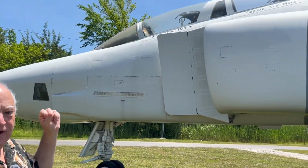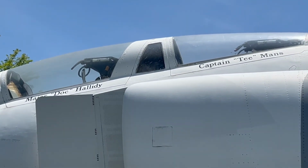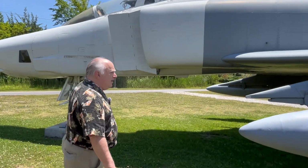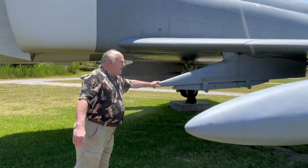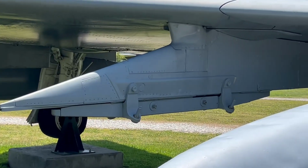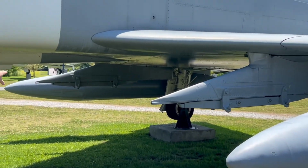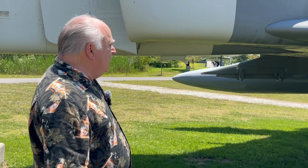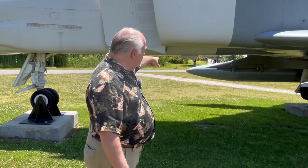It is a two-person aircraft. You have a pilot and a WISO, which is a weapons officer. Their capability on this pylon, they would have 2 AIM-9s, and on the other one across, they'd have 2 more AIM-9s, so you could take 4 AIM-9 shots. By the time I got to F-4s, you'd have 3 AIM-7s, which is a radar-guided missile. And on our right side, we always had an ECM pod in that one.